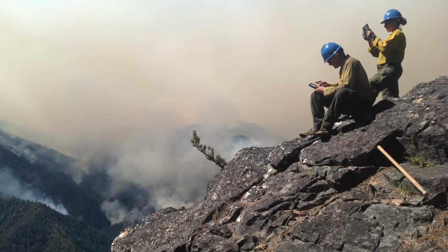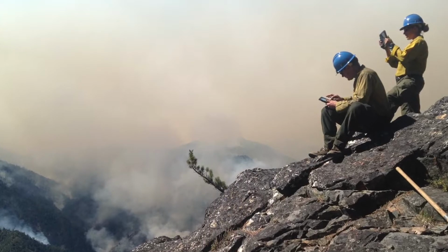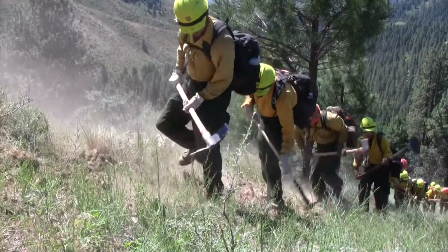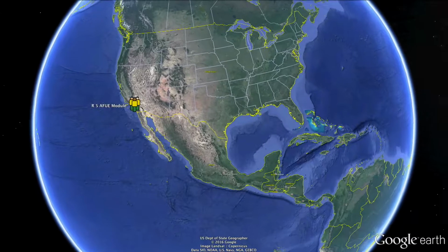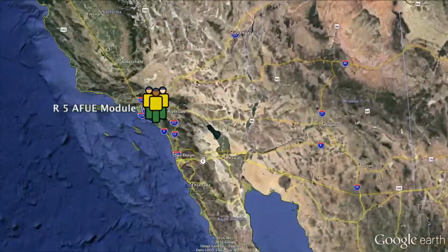My name is Rachel Hansen, and I work for the Region 5 module of aerial firefighting use and effectiveness. My background in fire started in 2003. I spent about 9 seasons on a variety of Type 2 and hotshot crews. I worked for both Wolf Creek Hotshots and Asheville IHC. In August of 2014, I was hired to work for the Region 5 module of AFU that I currently work on.